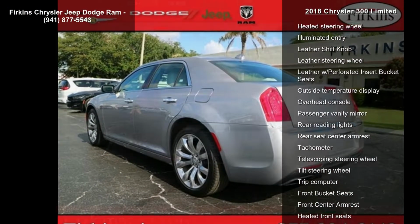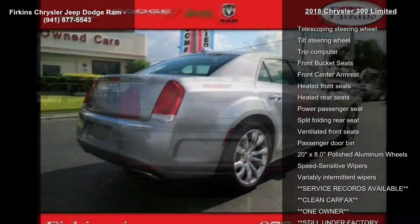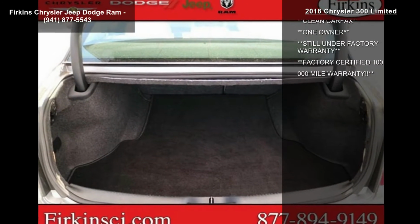If you are looking for a solid pre-owned car, this might be the one. Low mileage is an important factor in your purchase, and this vehicle delivers a low odometer reading. A test drive is waiting for you.